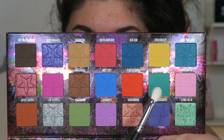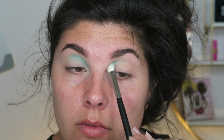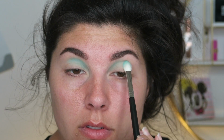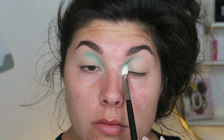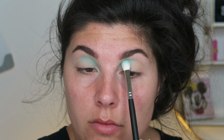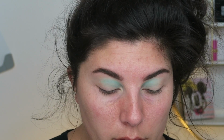So we are going to be starting with the shade Energy Transfer, and on a medium fluffy brush, I am going to start blending this into the inner half of my eye, starting at my very inner corner. I am going to be keeping this shade low in the crease as I want to give myself room to blend later. I don't want this too smoky, so I don't want to have to blend it up to my eyebrow. I do bring it onto the lid a little bit like you see there.